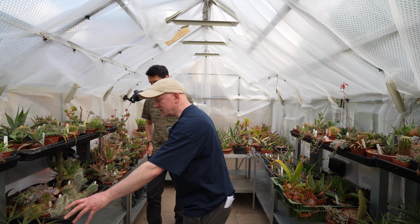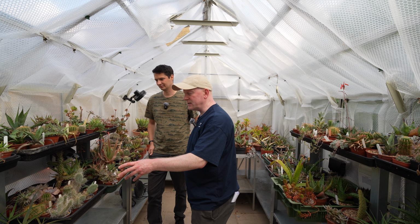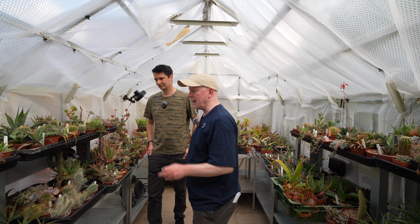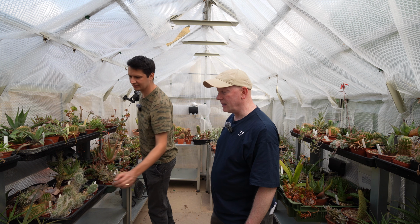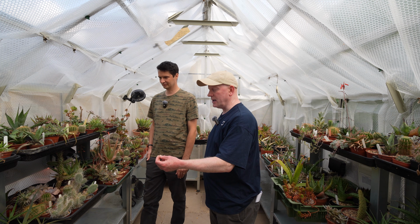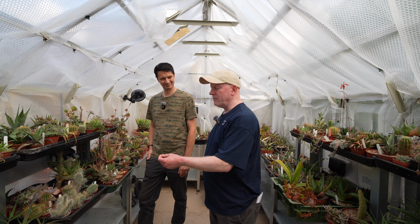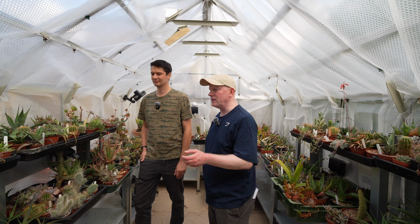I have some seedlings here of Aloe striatula, and that was the variegated version, and they've grown really nice, healthy. Hopefully they should have this bluer foliage, and there's a chance that variegated striatula was the pollen parent, so we might have something in between, but hopefully not.